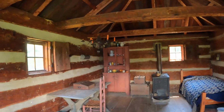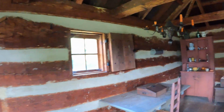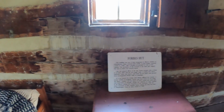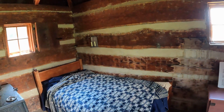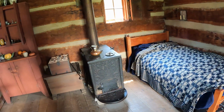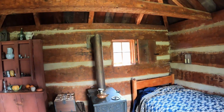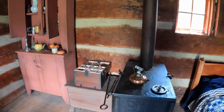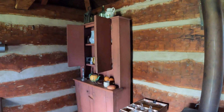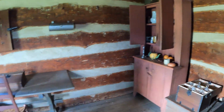Okay, whose house is this? Thinking like captain of something. Forbes hut. This building was one of 3 designated as officers' facilities on contemporary maps. General John Forbes, in poor health, requested a hovel or hut with a fireplace be provided for him at Fort Ligonier.